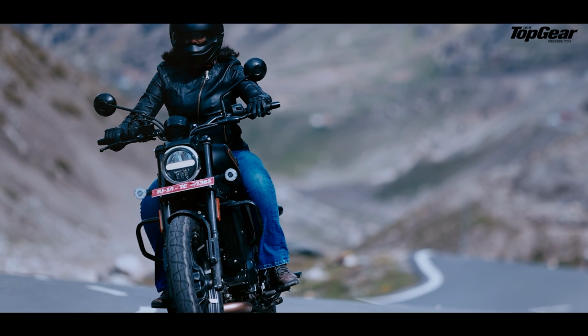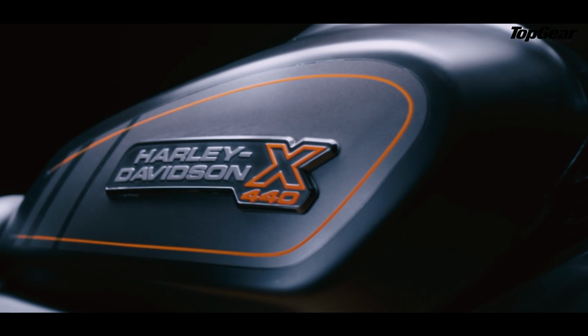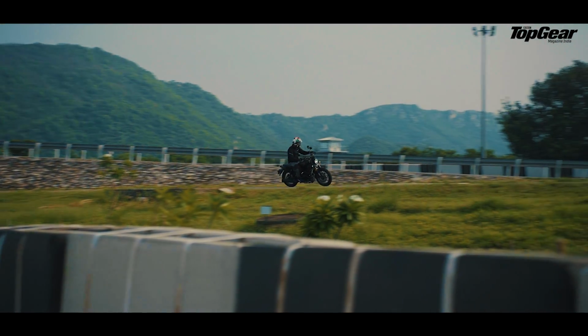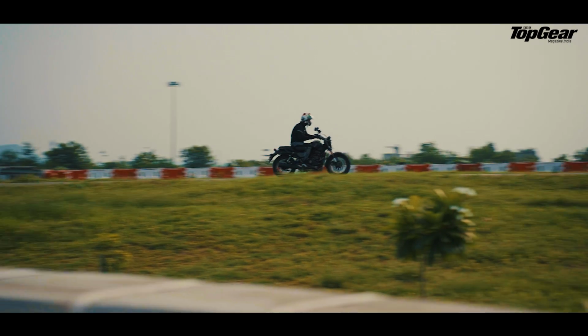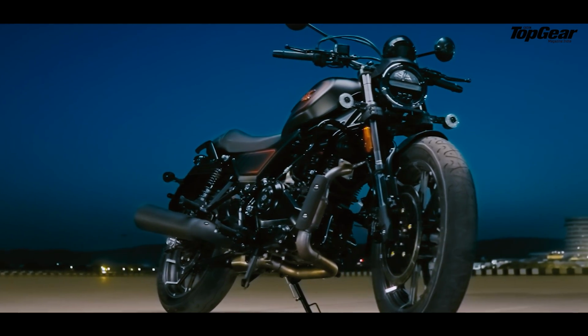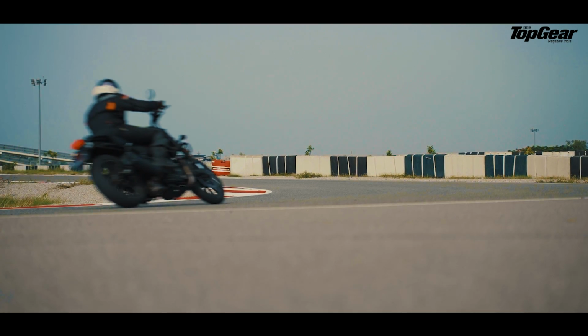Now there's a reason why Harley used to shy away from revealing the power figures of their motorcycles, because they are all about the torque, and the X440 is all about that too. Although the engine doesn't require you to frequently change gears because of the tractability, you wouldn't mind doing it because of the smooth 6-speed transmission and light clutch action.